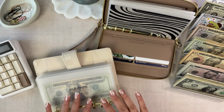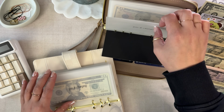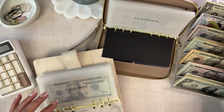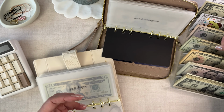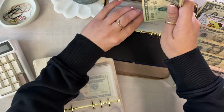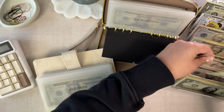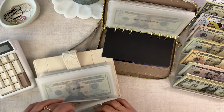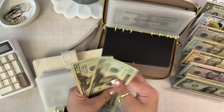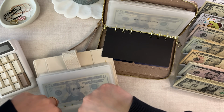So let's go ahead and stuff for gas and charging. Gas and charging has nothing in here. I did end up filling my mom's tank. So let's go ahead and just put the normal 25. So 25 for this week, and I might actually use that for my car. And then 25 will go into next week, which gives us a total of $45 in gas and charging.